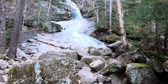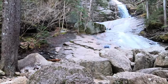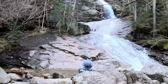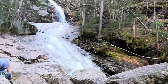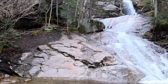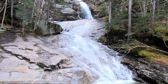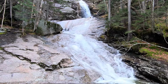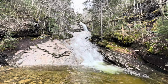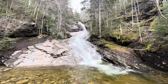I just can't believe there's no outhouse. There's gotta be something somewhere. I missed it. I don't know. This is Bridal Veil Falls. There's another Bridal Veil Falls, at least one, in Crawford Notch. Pretty. All right. I think I'm zoomed in too much. Alright, so this is on an iPhone, zoomed out, so you can get the whole thing. Pretty cool.